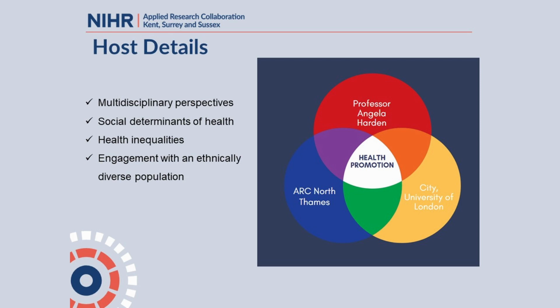So in deciding my host institution, I think this is another critical part of the application, because it's very important to show how your host institution or your host ARC complements or offers something that your current ARC is not offering. And actually, that's one of the questions that Mel posed to me: what does the ARC North Thames have to offer that the ARC KSS would not offer you? And that really got me thinking.